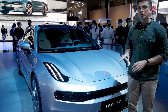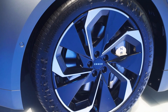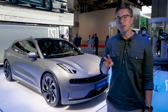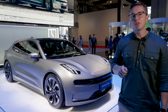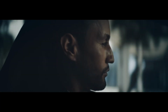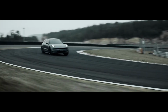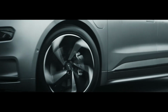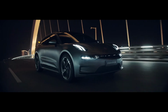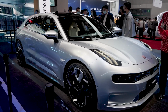Adding to the concept car looks are honest-to-God 22-inch wheels, which will also give it a little bit of extra performance cred. The ZEEKR 001 will come in 3 different trim levels when it debuts, each with different battery packs and electric motors. First up is the super long-range version with the 100 kilowatt-hour battery pack and the single rear-mounted 200 kilowatt electric motor that will provide a 0 to 100 time of 6.9 seconds and an NEDC range of 712 kilometers.